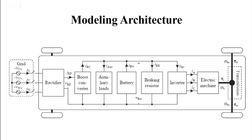This is another model architecture in which we can see that there is a grid system. Through the grid system, the rectifier provides a DC voltage, which we boost and give to the battery sources. The battery sources give their voltage to the inverter circuit, and the inverter circuit gives power to the electrical machine system. So as you can see, there is a system from the grid to the transmission system of electric vehicles.